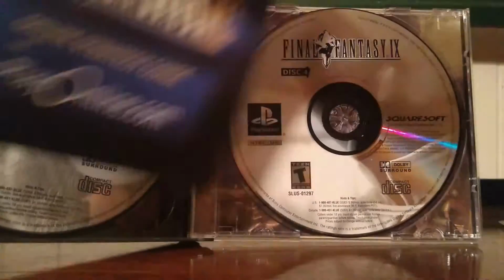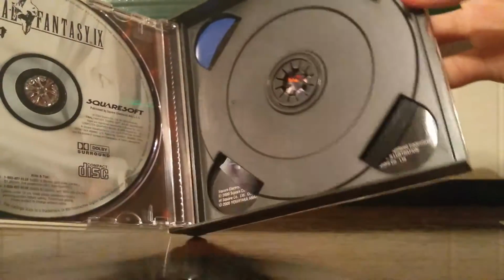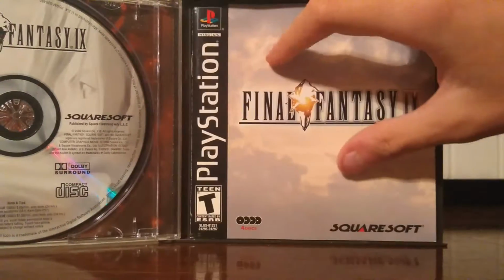Now, disc 3 on my Greatest Hits copy, when I beat the game, I don't know what exact... Whoa, holy crap. Oh, right, this one has some arms broken off of this one, so I should have been a little more cautious on this one. Need to find a better copy of this game.